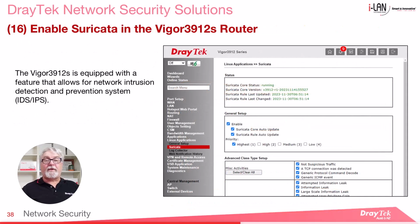A security feature in the Vigor 3912 is Cyberattacks. This is an open source network intrusion detection and prevention system, that's IDS or IPS feature. It provides real-time monitoring and analysis of network traffic and is designed to detect and respond to various network-based threats and attacks.